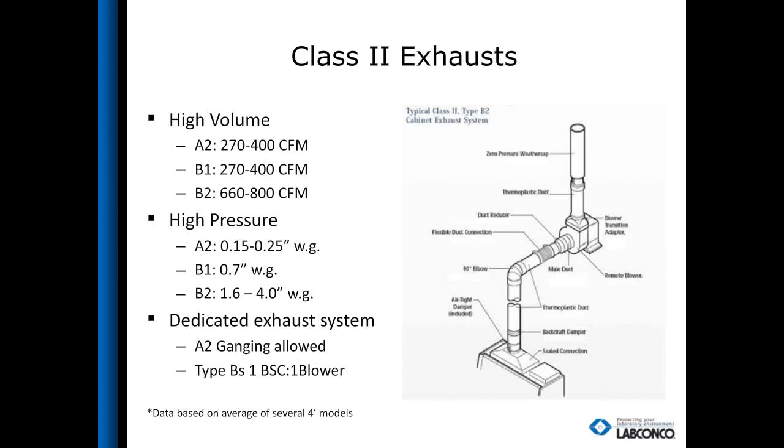Looking at Class II exhaust systems, you're going to see very similar parts and pieces as you would find on a fume hood. You have the enclosure itself, you have a transition connection of some sort, the ductwork, the blower, and then finally a weather cap.